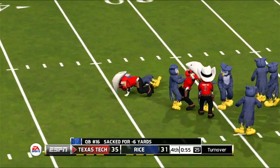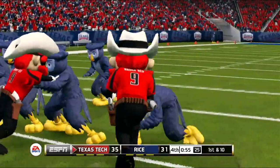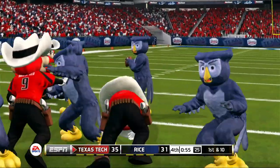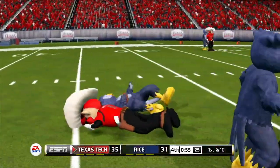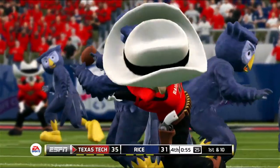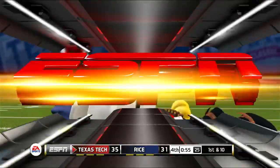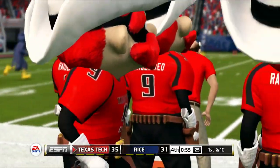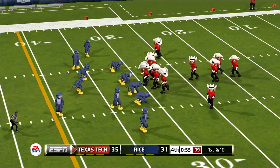So a big stop on fourth down here late in the fourth quarter. I think they had to go for it given the circumstances. They just couldn't pull it off. This might be it. They've got the lead, but if they add to it, they know they've got a victory.